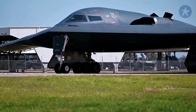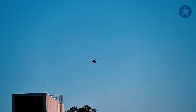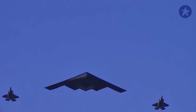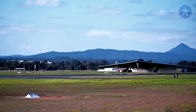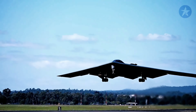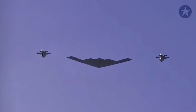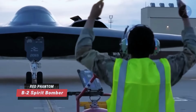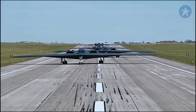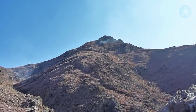For over 35 years, there has been one aircraft so silent, so hidden and so deadly that even the world's most advanced air defense systems struggle to realize it ever flew overhead. A bomber that can appear from thousands of kilometers away, strike high-value targets, and vanish back into the darkness before the enemy even reacts. This is the B-2 Spirit, a stealth bomber worth over $2 billion per aircraft, engineered to slip through layered defenses and destroy the most critical points deep inside enemy territory.